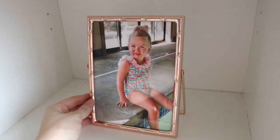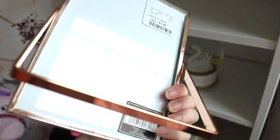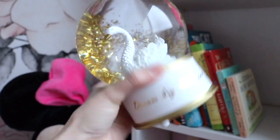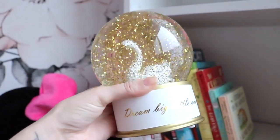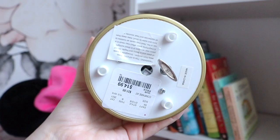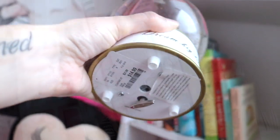And then the shelf below that just has one picture of Kenzie when we were on vacation together. The frame is from HomeGoods. It is a rose gold frame for $7.99. I love the snow globe. It says dream big little one with gold glitter on the inside. It was $14.99 from none other than HomeGoods.